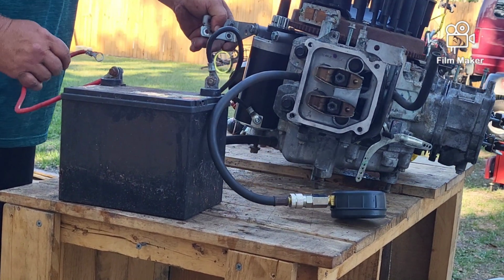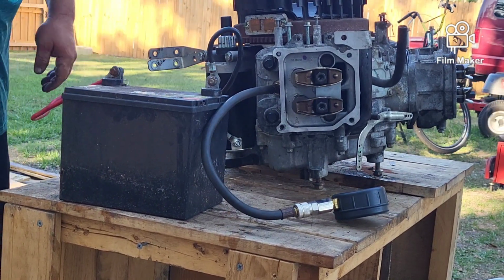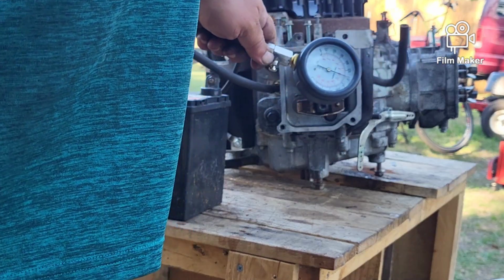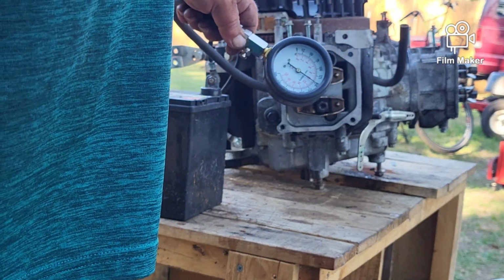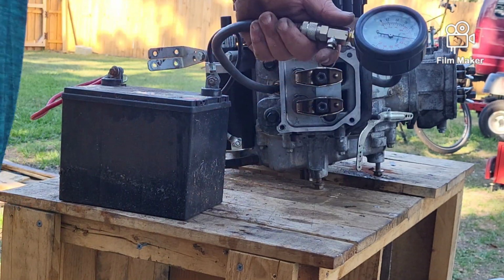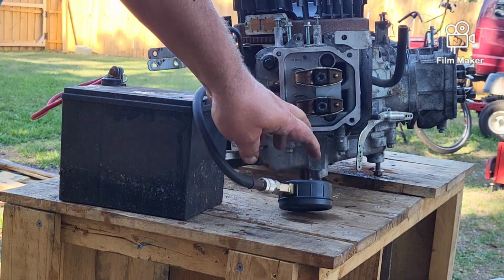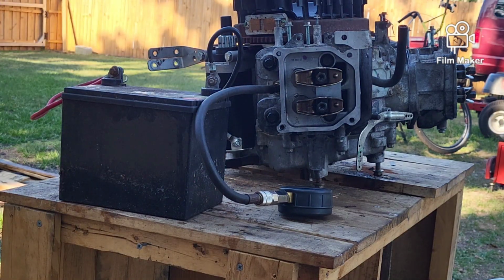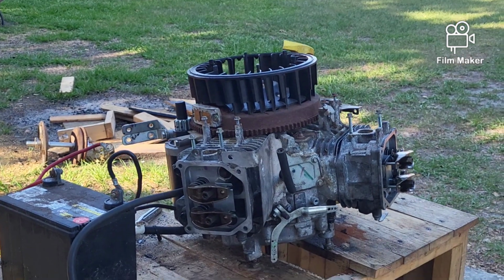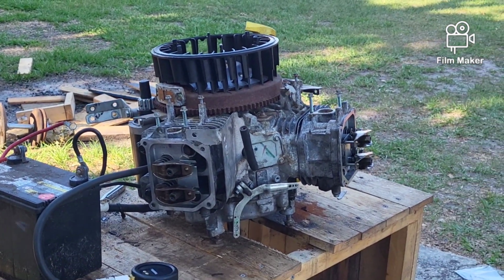Now that ought to give me at least an idea of what's on this side. And remember, this side was untouched. Now see, I got 150 on this side, so that's not making me real happy. But we're still going to go ahead with the test. I think that will seat a little bit better, and I still think it'll run. So I guess we'll find out when we put it back together.